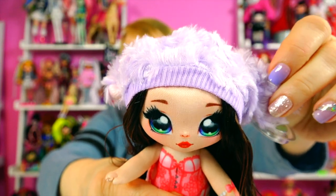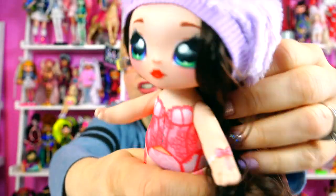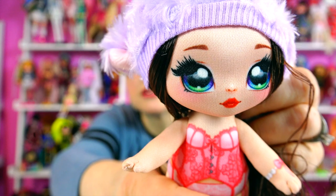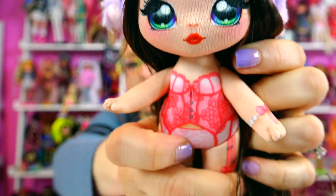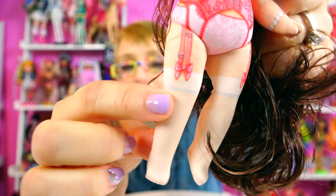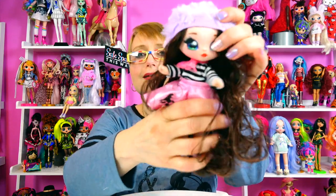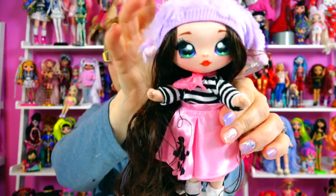I'm not in love with this hat. The hair on these is really stringy. Her hair's stringy too, I just gotta say. But she's really cute. I'm really loving her eyelashes. I love me a nice big lash, you know. And then she's got French lingerie on. Look at this, she's even got the garter clips. Oh, it's so cute. Look at her. She's like the perfect little 50s girl.